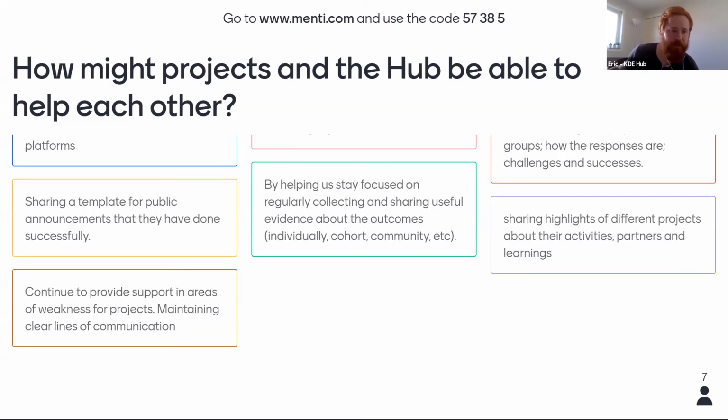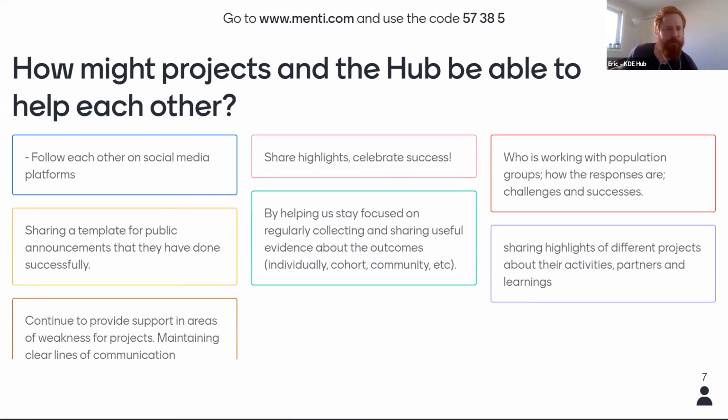It's great. I wonder if anything stands out from this list for folks, anything that you think would be particularly helpful for your project or for the overall coordination. Any ideas that you really like that are here?